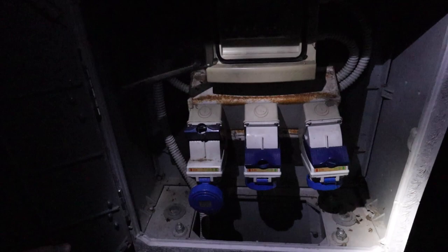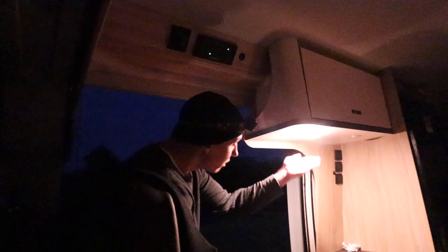Okay, let's go check it. There's a green, there should be a green button. There is a green button up there. Yay. Is this charging? No, that's the engine battery. Yeah. Yeah, good, we're charging.